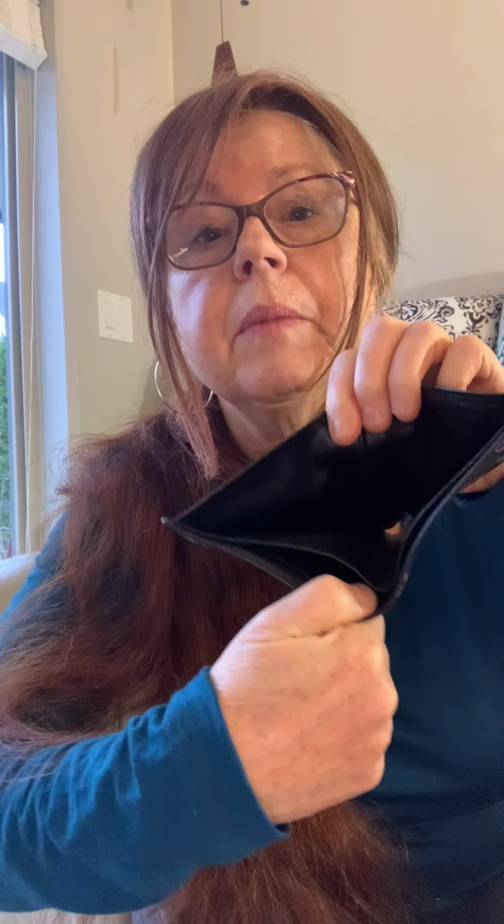Here's a really pretty Louis Vuitton wallet. I'm sure it's fake. I mean, how could it be real? I got it at our local thrift in my little town. I don't see it being real. It does seem cheap to the feel, but this is what it says: Louis Vuitton, made in France.